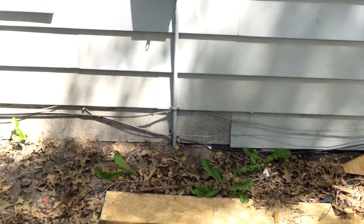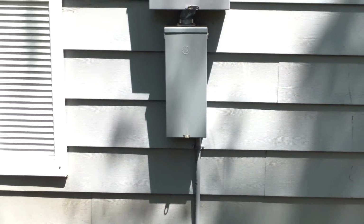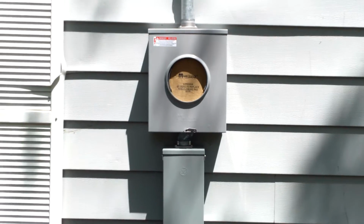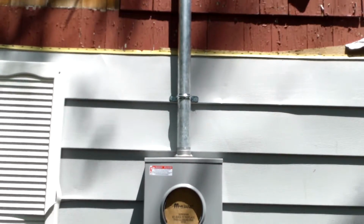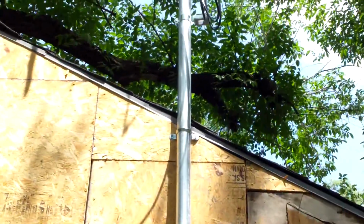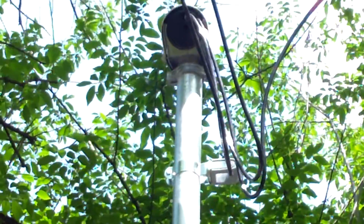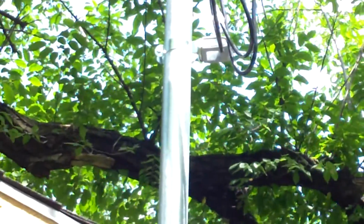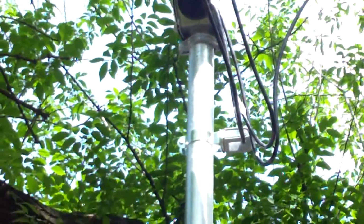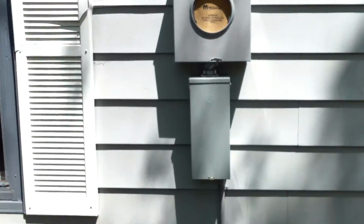So we've got our copper ground, utility box, there's a meter can, and we've got rigid pipe. That basically is a brand new mast and a brand new weatherhead. This is where the power is going to be coming into the home, through that meter right there, and the wires that are hanging out, through the mast right there. So really what we've got is brand new service in this.